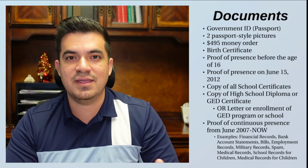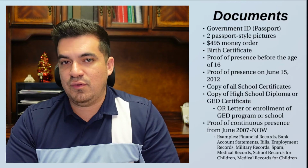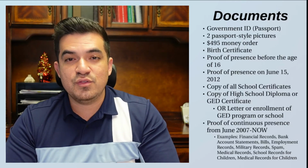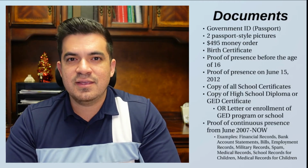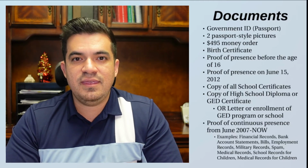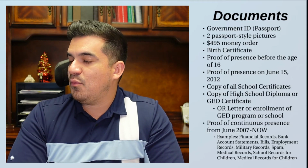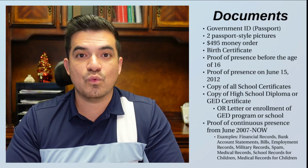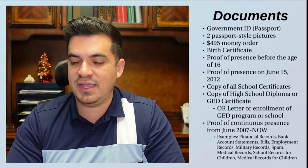So there's going to be a gap of 3 or 4 months where sometimes, if you're living with your parents, we can use secondary evidence. For example, their utility bills showing that you were living with them at that time, letters. As long as we have most of the months, we can still supplement the missing gaps with other information. And we have to show proof of your school. Like I said, if you have graduated or if you're enrolled, we just have to show proof that you're enrolled at the time that we file this application.